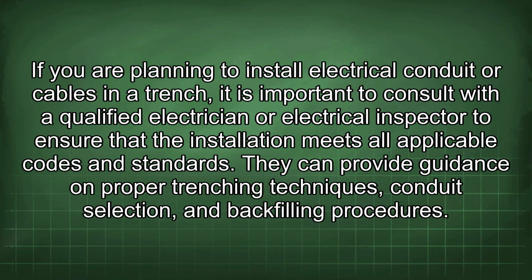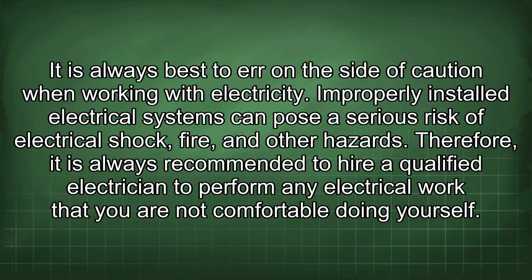If you are planning to install electrical conduit or cables in a trench, it is important to consult with a qualified electrician or electrical inspector to ensure that the installation meets all applicable codes and standards. They can provide guidance on proper trenching techniques, conduit selection, and backfilling procedures. It is always best to err on the side of caution when working with electricity. Improperly installed electrical systems can pose a serious risk of electrical shock, fire, and other hazards. Therefore, it is always recommended to hire a qualified electrician to perform any electrical work that you are not comfortable doing yourself.